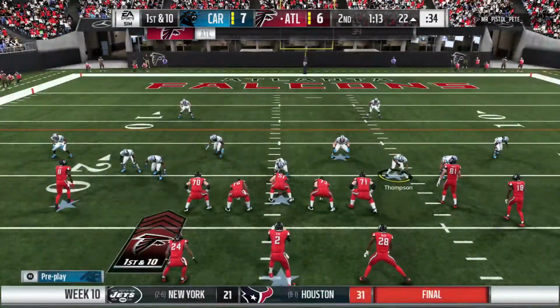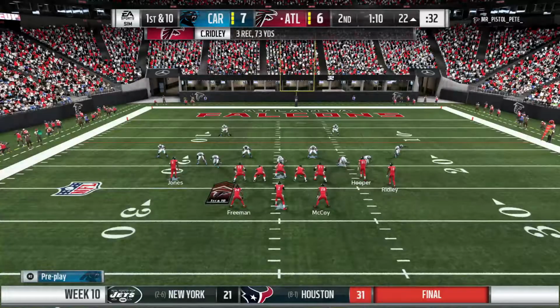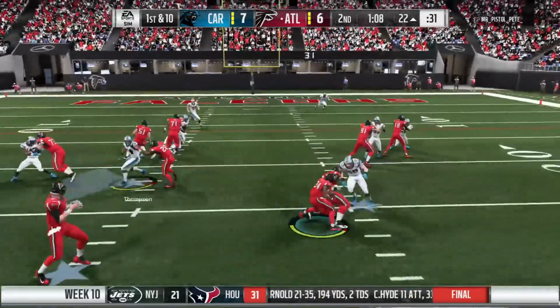It's a gain of 11 yards that time, and it produces a new set of downs. They'll run it now out of the gun.